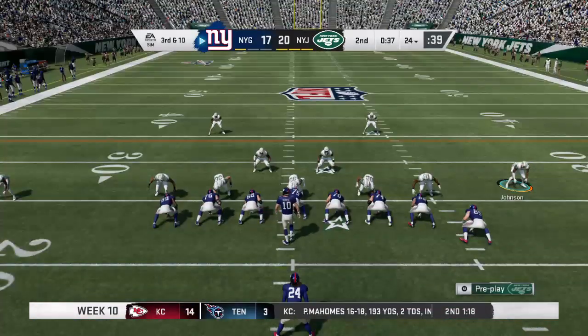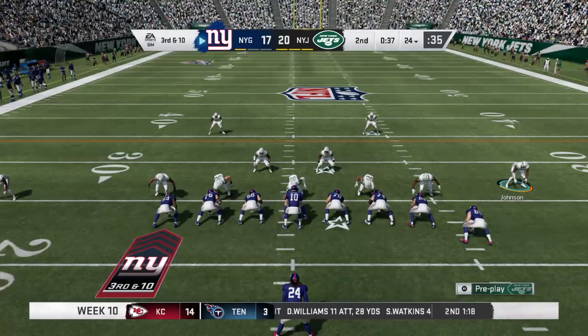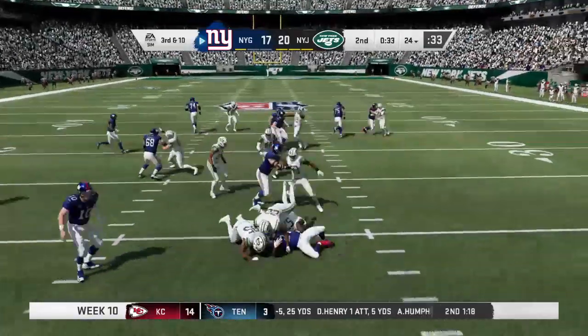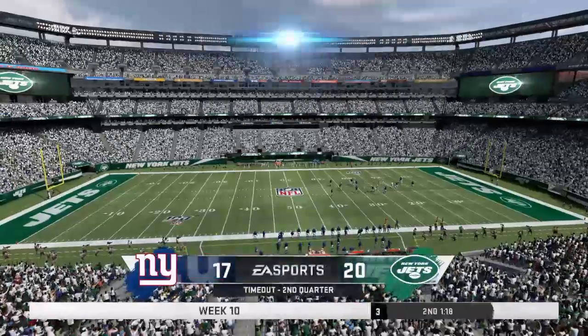The Giants on 3rd down. They've converted 4 times out of 6. Not bad. This is 3rd and 10. Now a first carry for LeGarrette Blount. And they will bottle him up behind the line, and now will they use a timeout?